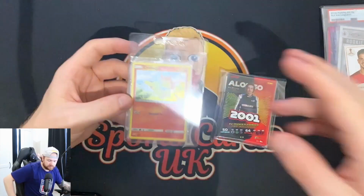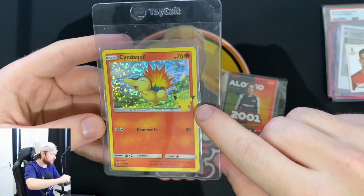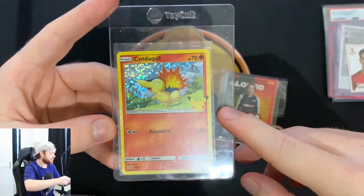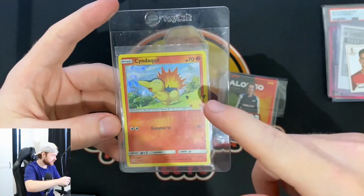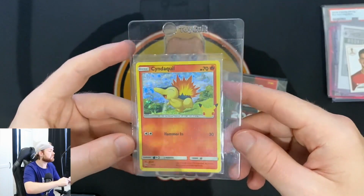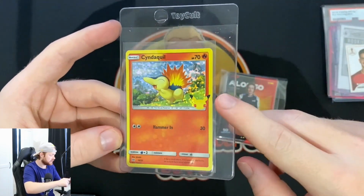Currently playing for... Who's he playing for at the moment? Frankfurt still, maybe? I have to double check that. We got a Cyndaquil. So this is from the 25th... is it the 25th anniversary from Pokemon? Not a card that I own, but actually really, really nice. Is this the McDonald's version? I have to double check. This might be the McDonald's version, which you did get in Happy Meals. So this is really, really cool. I do actually like Cyndaquil.